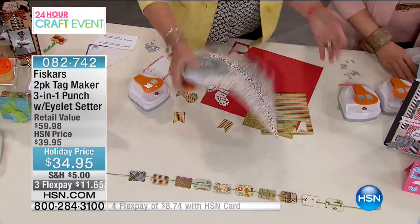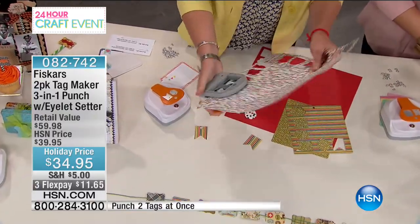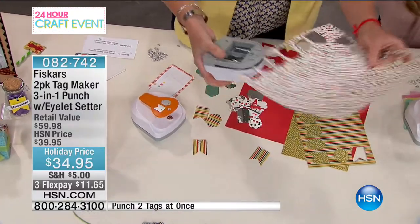And I'm doing one hand, I'm not having to push down. Punch after punch after punch after punch. You can punch one at a time. I'm just going crazy over here.